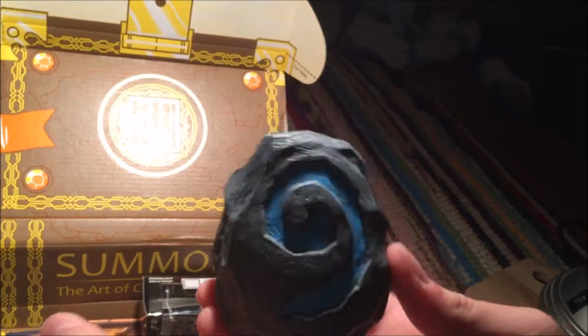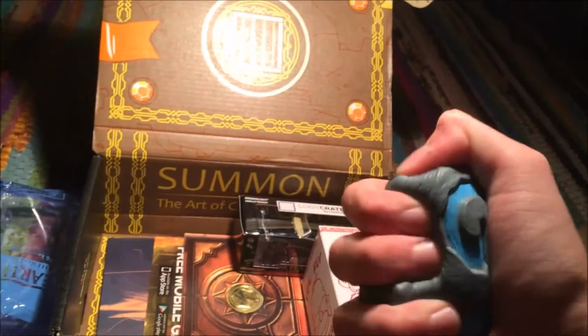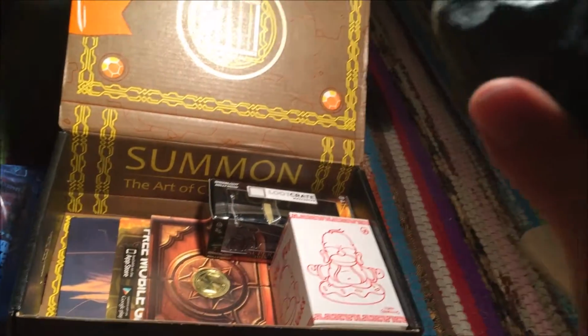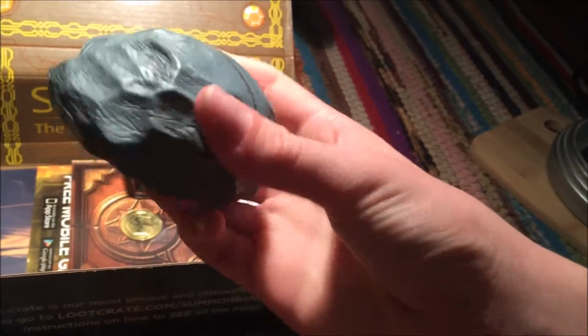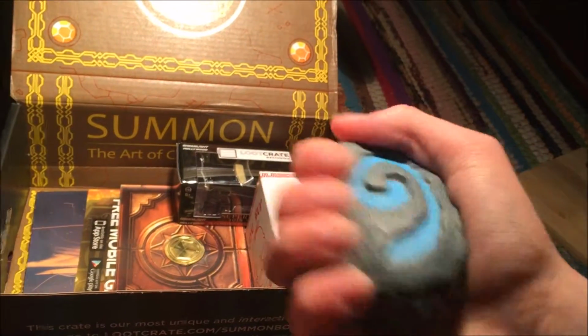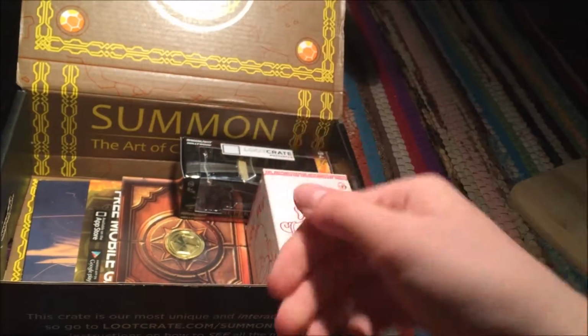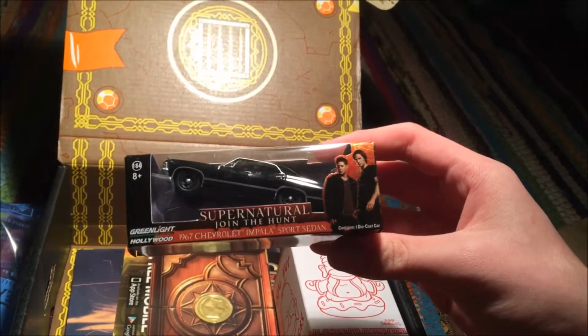What? Oh, okay. I don't know what this is exactly, but it's very squishy. It's like, boom, squishy. I think it's a stress thing, like a stress ball. You squeeze it in there, and it makes you not stressed out. Okay, I'm gonna use that. It's super cool, it makes a cool noise. Okay, bye.